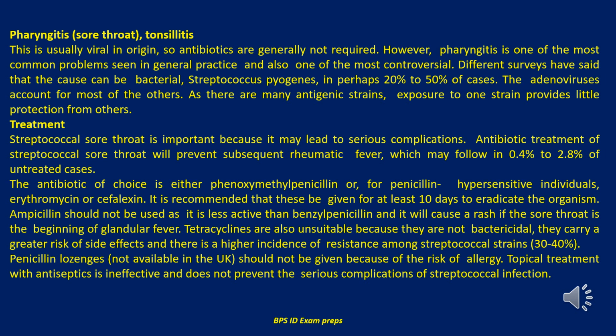However, pharyngitis is one of the most common problems seen in general practice and also one of the most controversial. Different surveys have said that the cause can be bacterial, Streptococcus pyogenes, in perhaps 20% to 50% of cases. The adenoviruses account for most of the others. As there are many antigenic strains, exposure to one strain provides little protection from others.